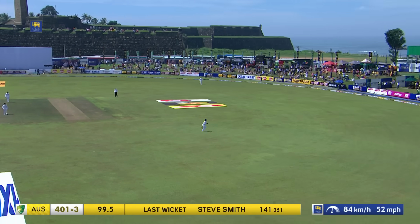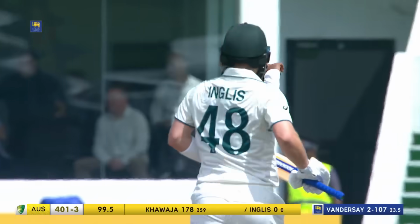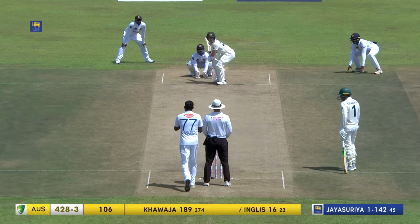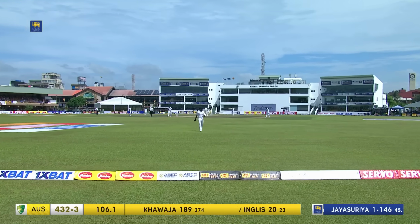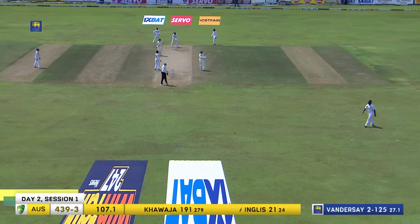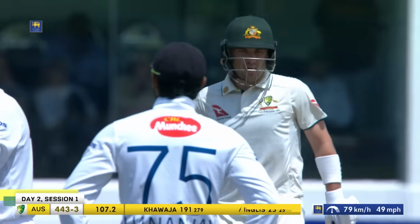Off the mark off the first ball by the debutant, Josh Inglis. Asitha Fernando gives chase. And did he touch it? I think it trickled past the boundary. Comes down the track, mid-on in the circle, and a good hit by Josh Inglis, being busy and attacking Prabath Jayasuriya straight away. Shot against the turn, mid-on, both trying to save the single, in the middle of the bat and goes to a boundary.